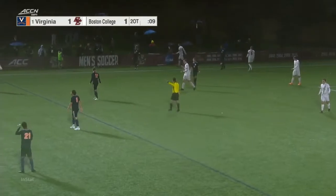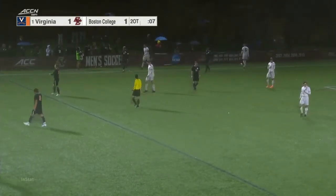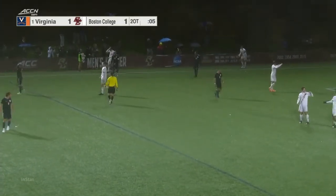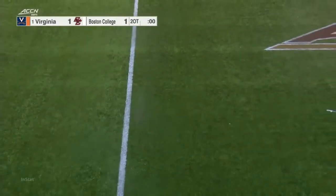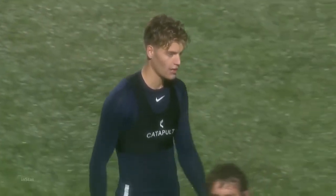Final 10 seconds. Ball heading out, and Boston College, a bunker mentality, and you can see that they wanted to make sure they got a point. For the first time this year, Virginia leaves the pitch without a win. A 1-1 draw, top-ranked Virginia and Boston College, as the Eagles stretch their unbeaten streak to 6.